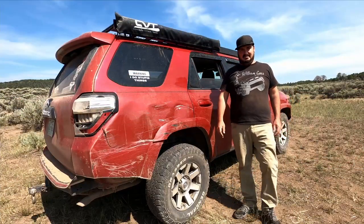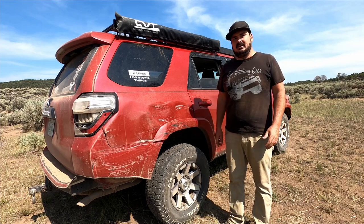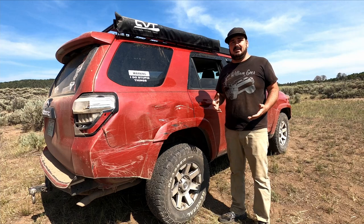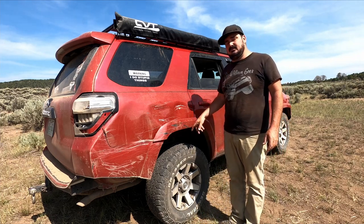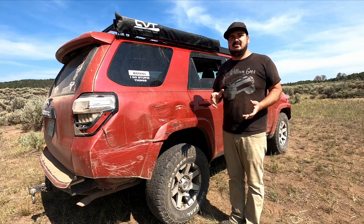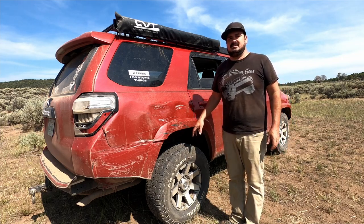Now let's talk about mud. This is where the puppy dogs and rainbows quickly go away for the General Grabber ATX. Notoriously, all-terrain tires don't do good in mud, and the ATX are no different. There's only been a handful of times that I've been stuck, and most of which have been with the General Grabber ATX. Some of the sketchiest situations I've ever been in have also been because of this tire.